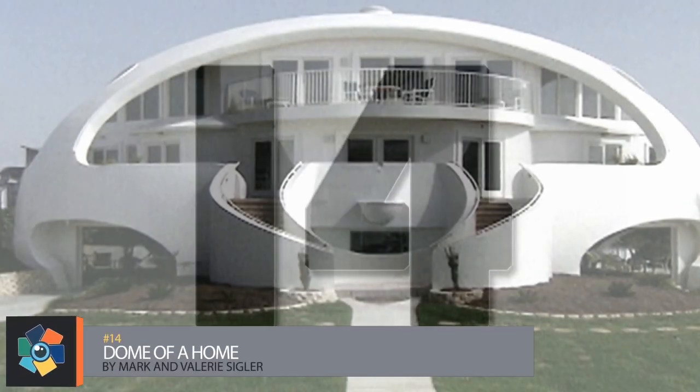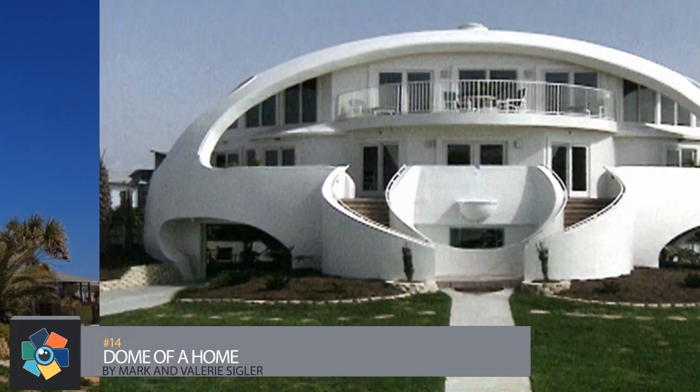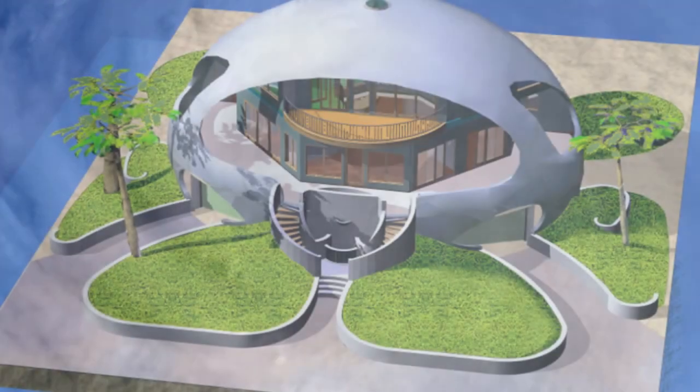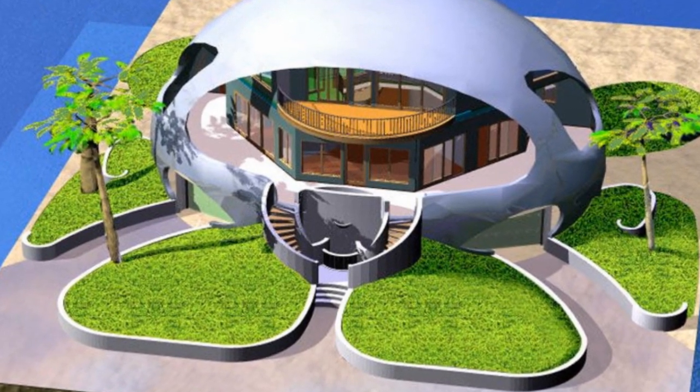Number 14. This home, built by Mark and Valerie Sigler, is located on Pensacola Beach, Florida. It's nicknamed the Superdome due to its hurricane-resistant design, having survived multiple storms. It started with an airframe construction. A rebar frame was then built and sprayed with concrete and foam insulation.